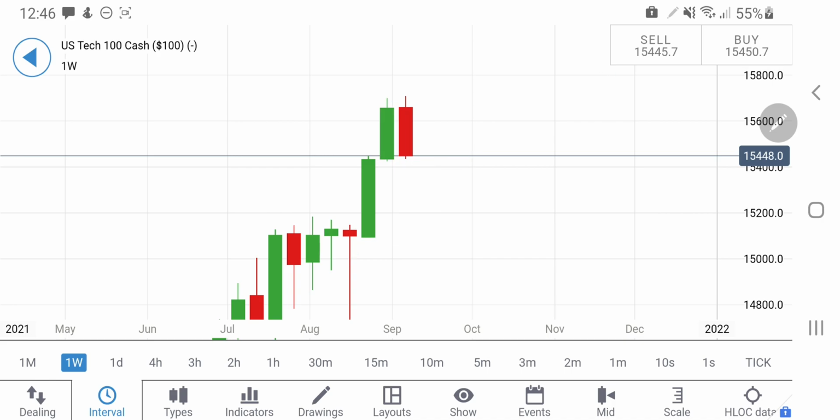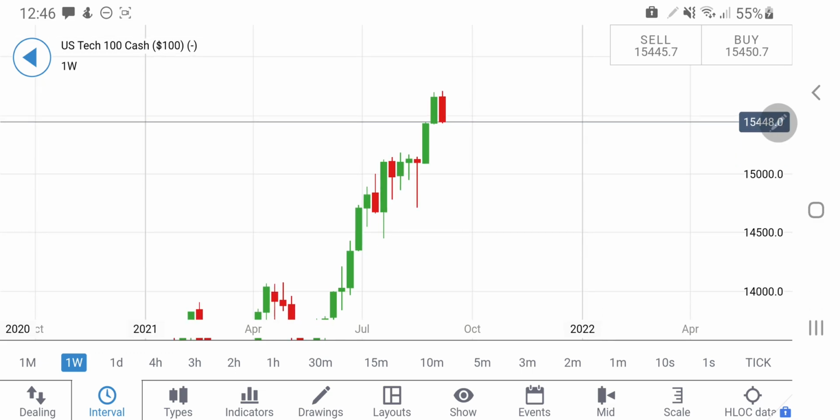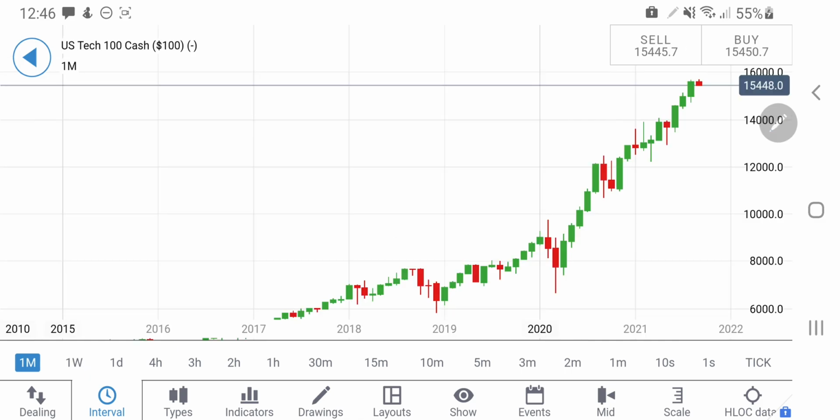So this is another observation on the weekly charts, and possibly if it breaks 15,710, then definitely sky is the limit. I don't see it breaking 15,710 soon.